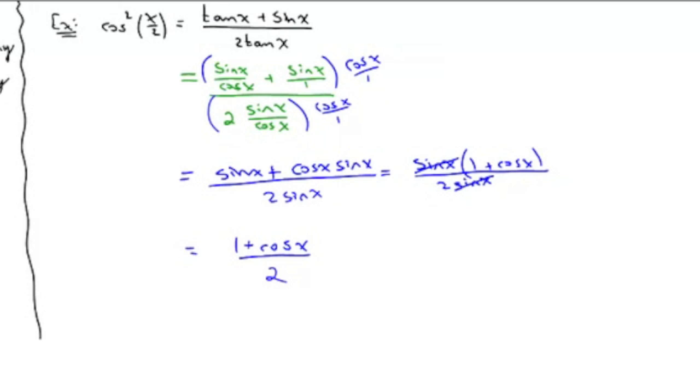So how do I go from here to there? You do 1 half plus cosine x over 2. If you go one more step, it's equal to that thing over there, 1 plus cosine x over 2. If you square it, what happens to the square root? It becomes positive, which is exactly that. So this becomes cosine squared.